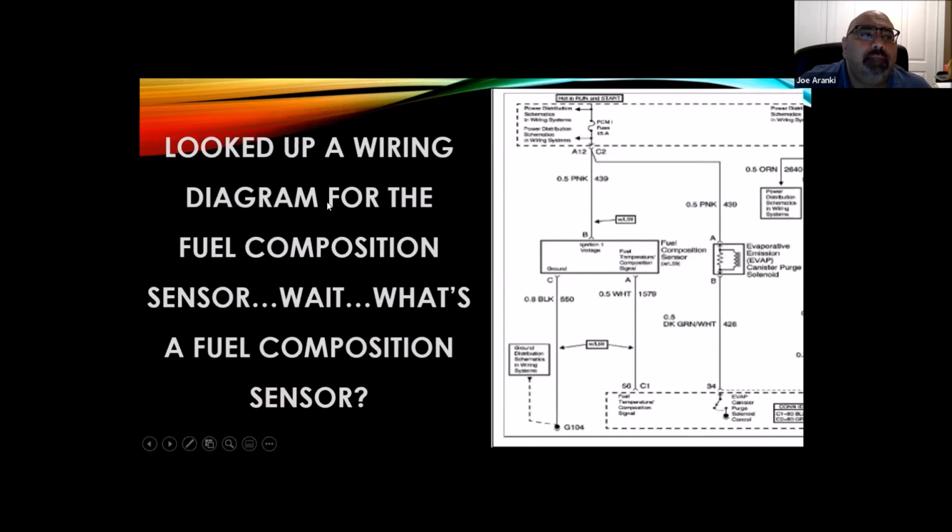And they pulled up the wiring diagram for the fuel composition sensor. But what is a fuel composition sensor? Not all of these types of cars have them, but you may have seen flex fuel, where you can buy regular traditional gas, or you could buy ethanol at the gas station. Flex fuel vehicles are ones that you can put either one in, because you cannot put either one in a traditional car. So this is a flex fuel vehicle.